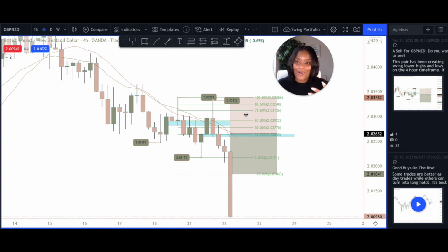Okay, you guys, so let's talk about some analysis. Now we're gonna go over pound New Zealand dollar first. And I'm gonna show you guys a trade idea that I sent last night at 8:40 p.m. Eastern Standard Time. You guys can see the time and the date, which is right here on pound New Zealand. And basically, the title of this was a sell for pound New Zealand.